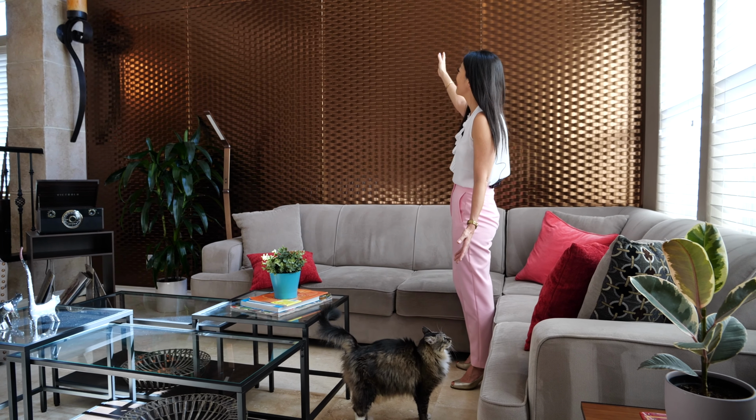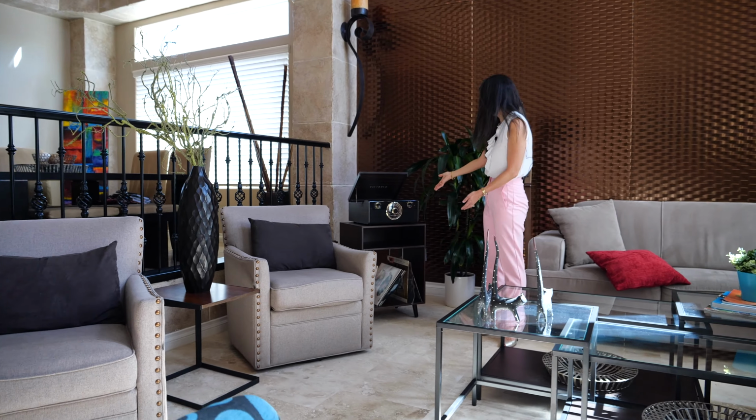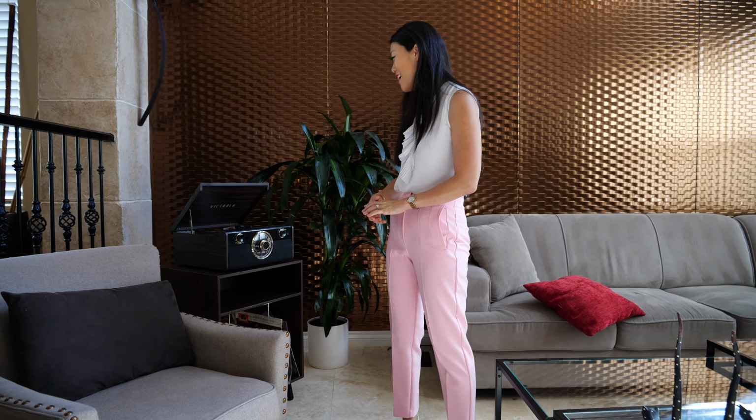Pretty cool, right? Okay. And I just have to do a shout out for all those record-loving people. Look at this. Look at this. It's just such a nice decoration to have. Obviously, a lot of people, you know, keep records, right, from the old days. And, you know, it's nice to be able to play it here in the seating area when you're having a nice conversation.